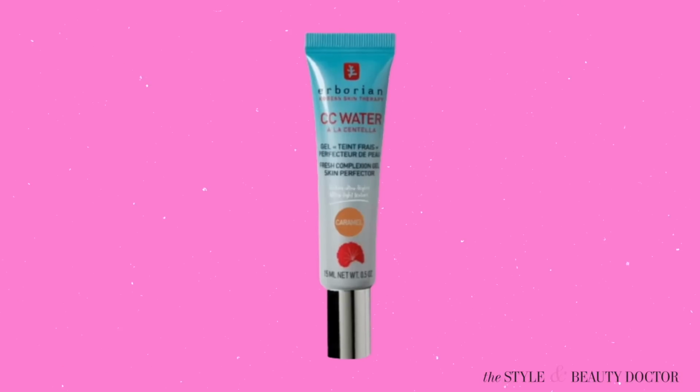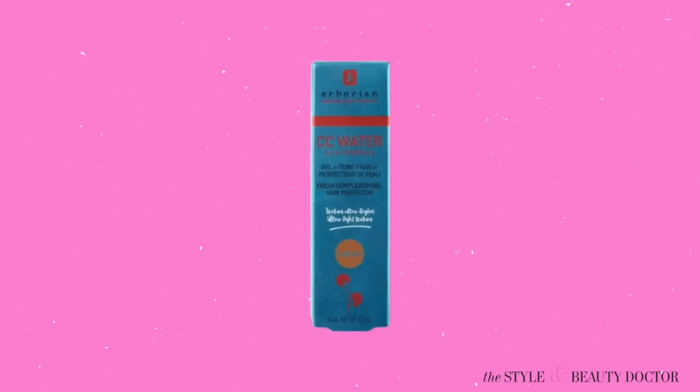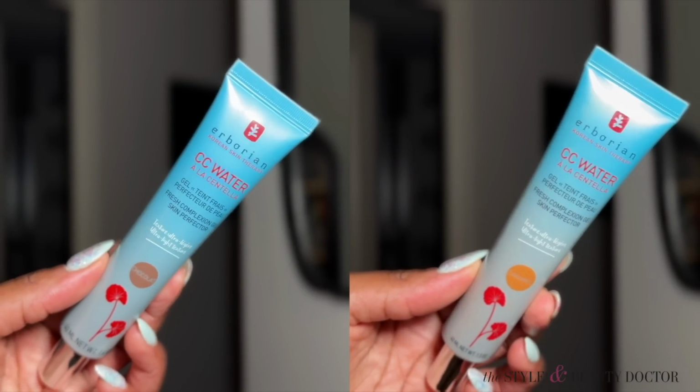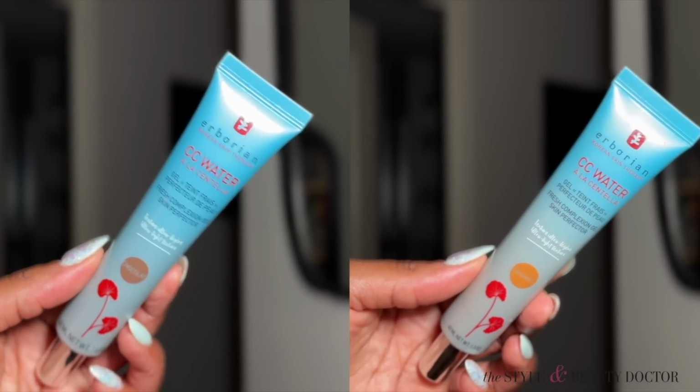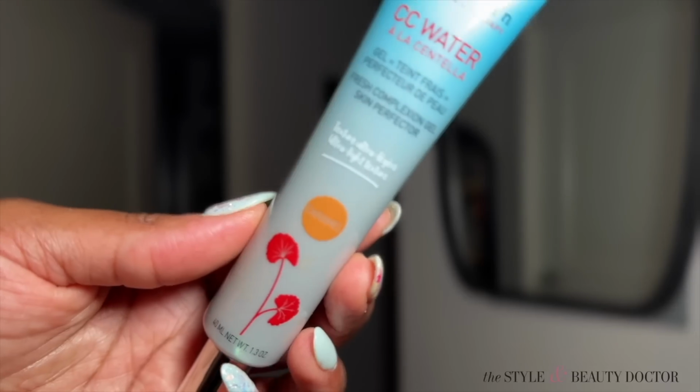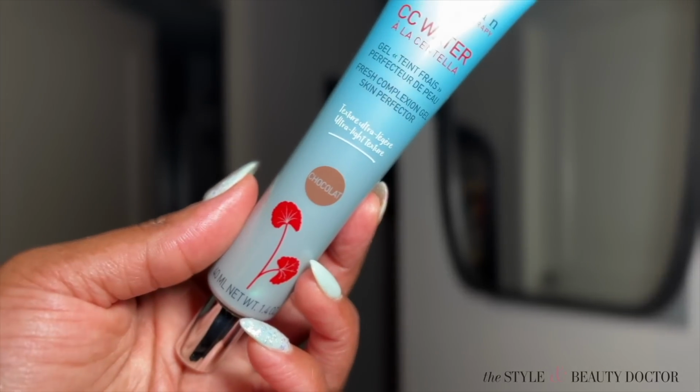All right, next up we've got quite a mouthful. It is the Erborian CC Water Fresh Complexion Gel Skin Perfector. So I got the 2 deepest shades. I believe the brand actually sent this to me. I don't think I bought this. I'm pretty sure the brand sent this to me, so there's that. I got the caramel shade and the chocolate shade.